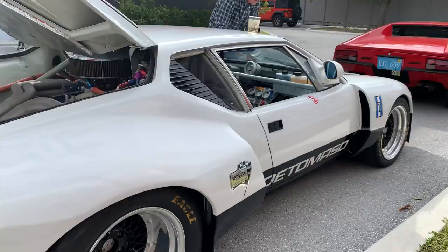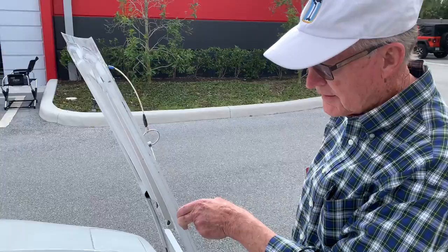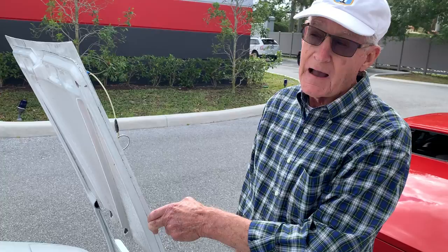Here we go. There you go. That's a beauty right there. That's a NASCAR 22-gallon fuel cell. Wow. Inside the bladder, 22 gallons. And when we run Daytona or run Sebring, we usually go through 5 gallons every half hour. Wow. So the engine sucks it up. That's amazing.